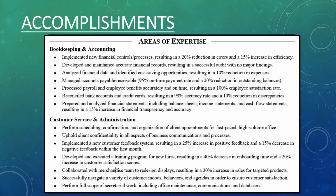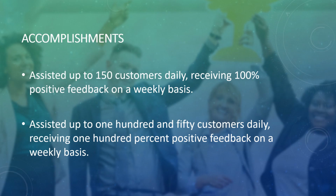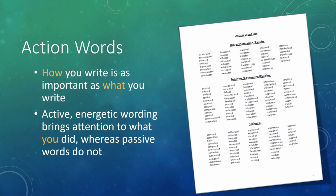Use numbers, dollar amounts, and percentages to your advantage. For example, which of these points stands out to you more? The one with the number, right? Numbers catch the eye and are difficult to disprove on a resume, so use them as much as possible. You can talk about assisting up to 150 clients per day or decreasing the loading time of a computer program by 45%, for example. When you write these examples, use strong action words to pull the reader in. Instead of starting with the word I on your statements, begin with an action word like managed, increased, or strategized. You can find a comprehensive list of action words in the professional toolkit linked below.